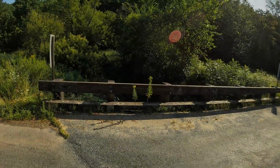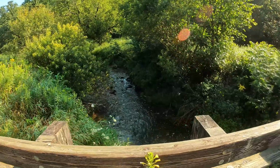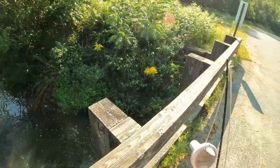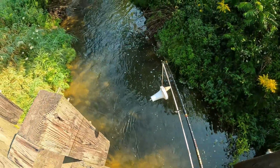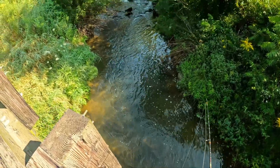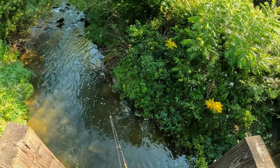Wanted to see if there's any clear water around. We have had a lot of rain. Yeah, and that'll fish for sure. Excellent. I'm betting this water is extremely cold. It would not shock me if it was in the 50s.